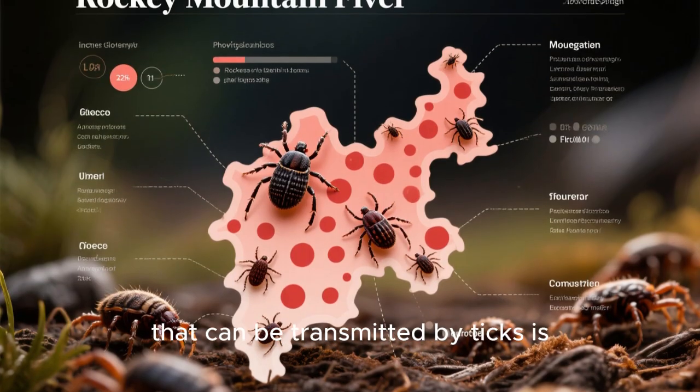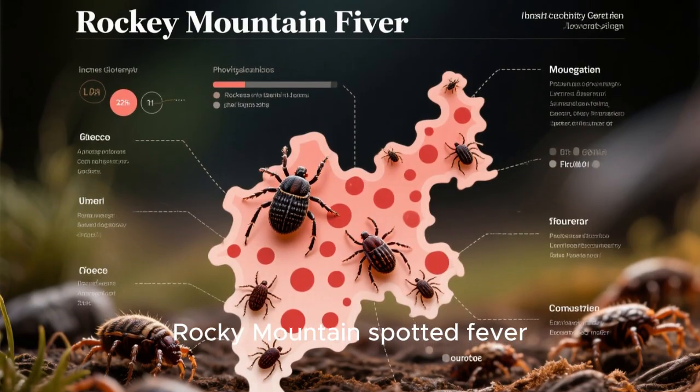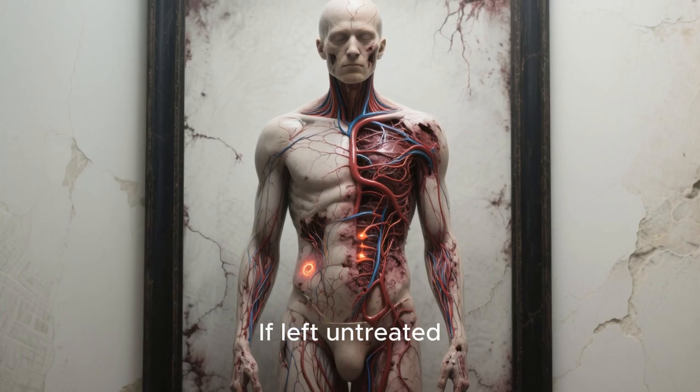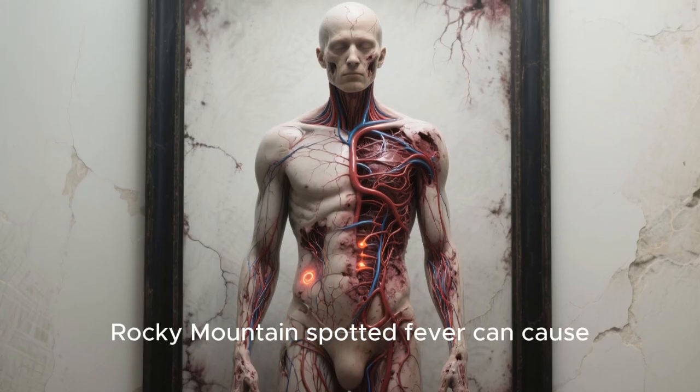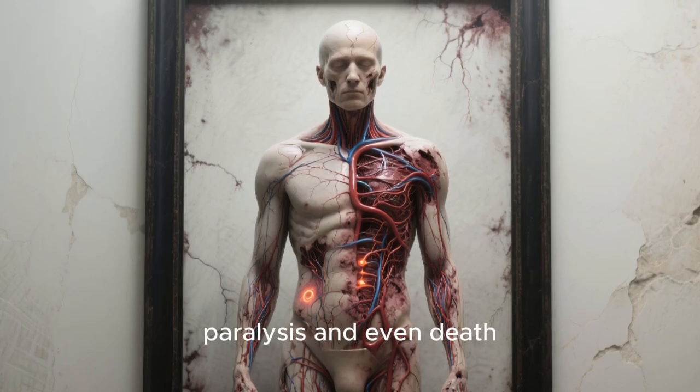Another disease that can be transmitted by ticks is Rocky Mountain spotted fever. This is a bacterial infection that causes a high fever, headache, and a rash. If left untreated, Rocky Mountain spotted fever can cause vascular damage, paralysis, and even death.